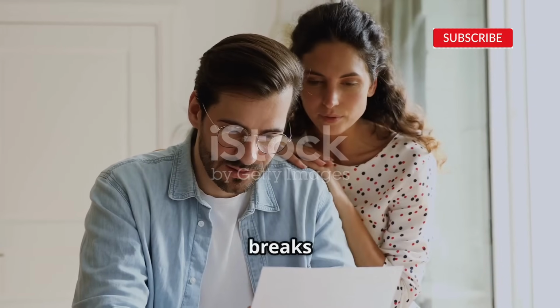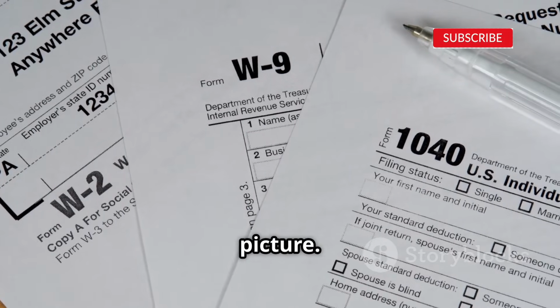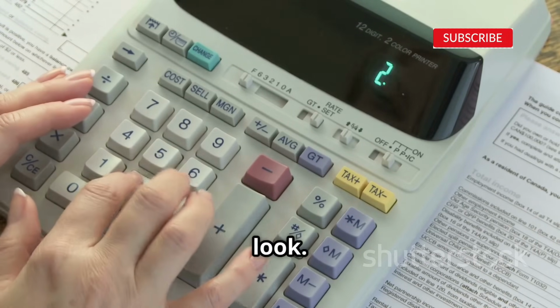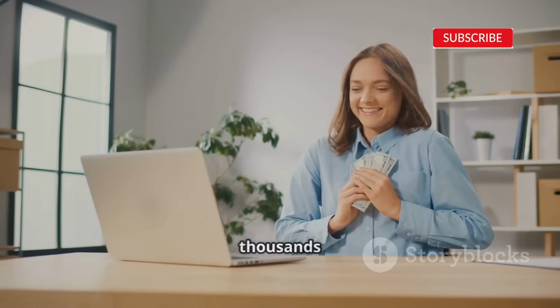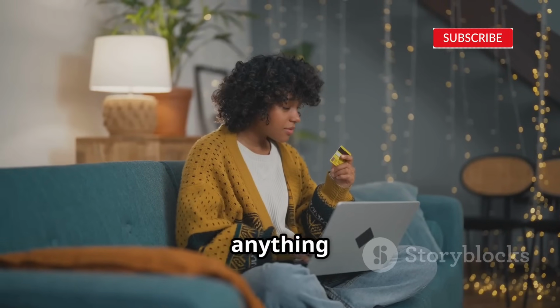Yes, renters can get tax breaks too. Many think homeowners get all the tax perks, but that's not the full picture. Renters can lower their tax bill or get a bigger refund by knowing where to look. Spending a little time understanding these deductions could put hundreds or thousands back in your pocket. We're talking about real money you can use for anything you want.